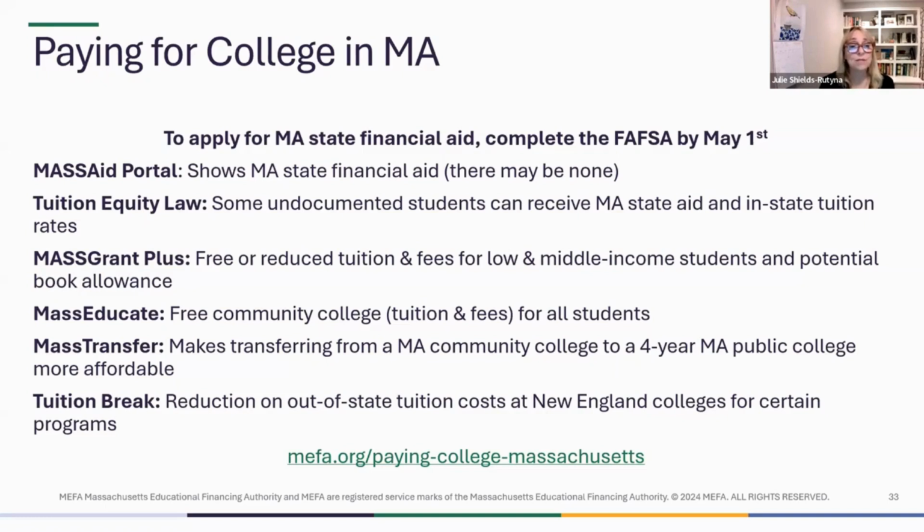MassGrant Plus is a grant program that has been expanded, and it allows free or reduced tuition and fees for low and middle income students and a potential book allowance. So that's for all public colleges. That's important to know. So an education at a public institution in Massachusetts these days is more affordable than it has been in decades.